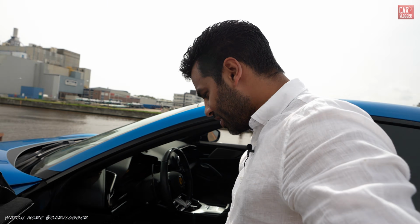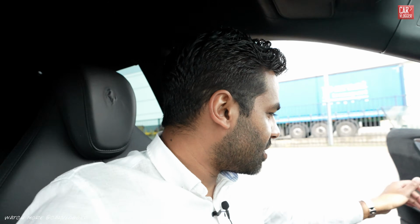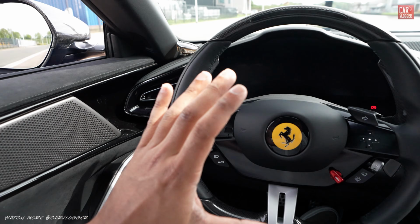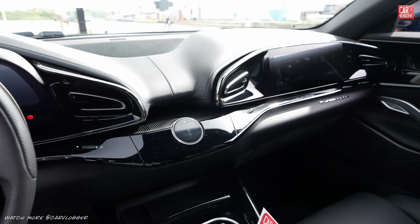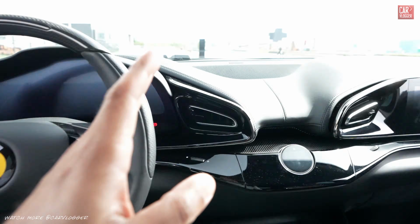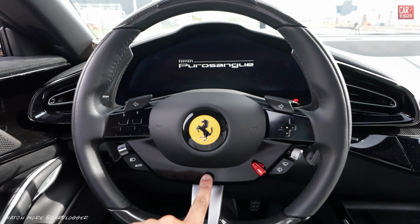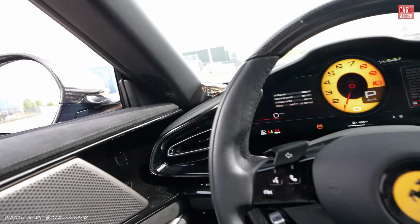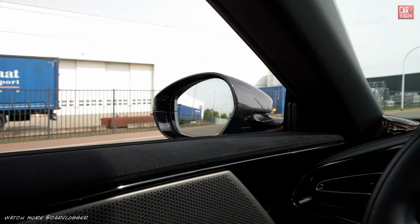Entry test, driver position, the Purosangue. Guys, a highly positioned car is so comfortable to enter. That's always the case, and that will be always the case. Welcome inside. And if you're the blessed driver, aka owner of the Purosangue, this is your point of view in a black spec. Nicely, actually very symmetric design on the dash. Let's start her up. Oh, and bring some life in this interior.